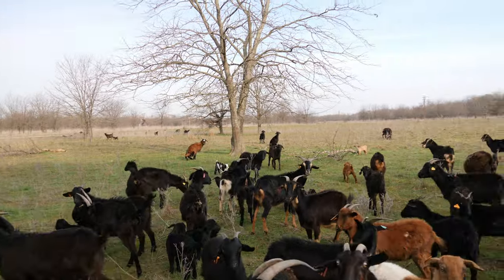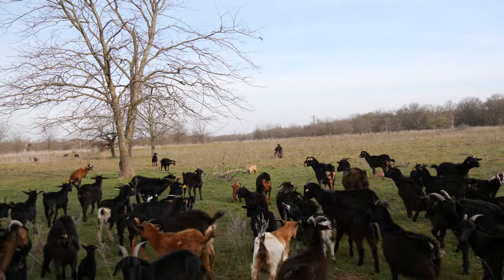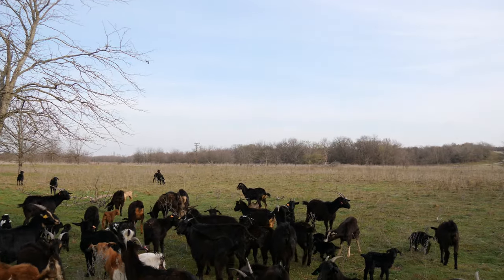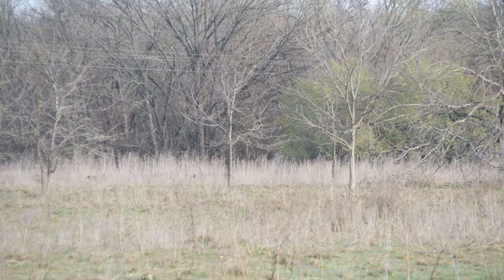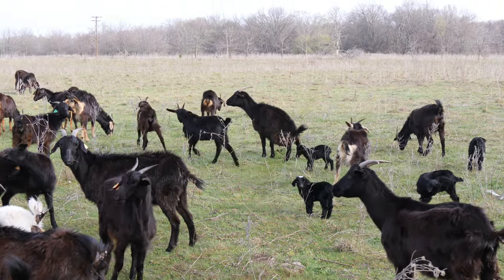So you can kind of see what's happened here. There's babies with mama still in here, and quite a few. I'll show you here in a minute. But you can see in the distance maybe. Let me see if I can zoom in. You can see goats moving right through there. That's the next pasture. Those have already gone under. These have come up pretty much right to the edge.